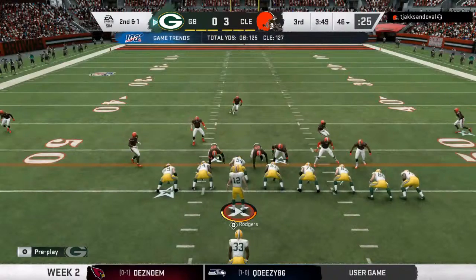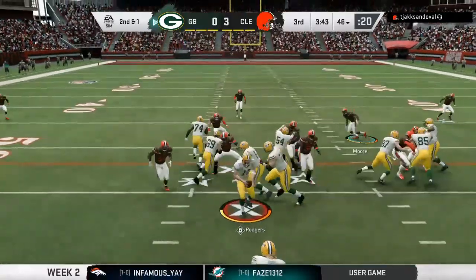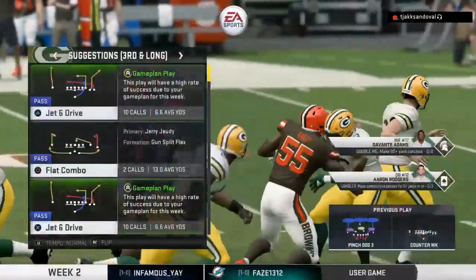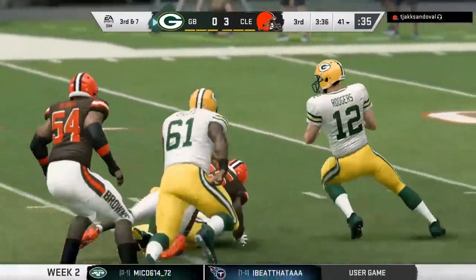The previous run, good for 9. Here's 2nd and a yard. They'll go again to Jones. And they're going to get him behind the line yet again as his nightmare afternoon continues. Call that a loss of 5 yards on the play. And it'll be 3rd down.